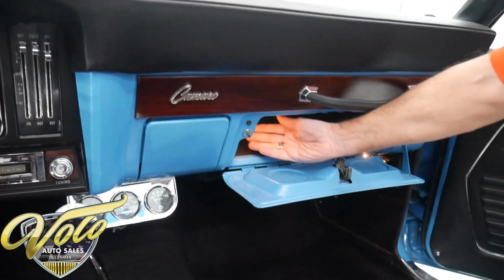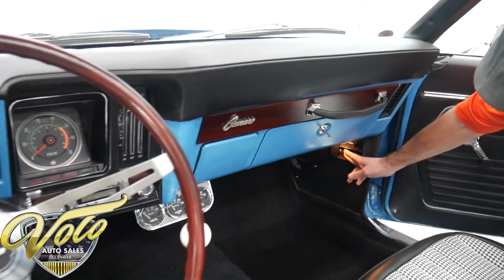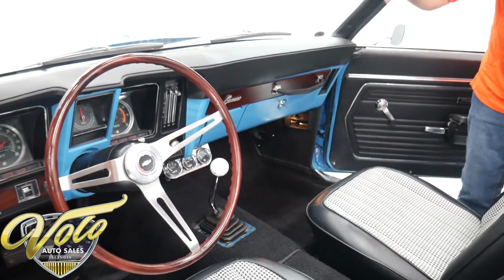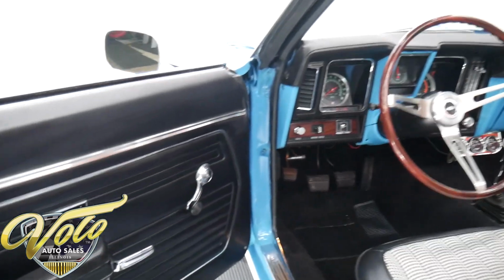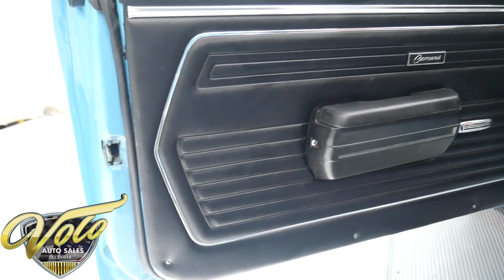New glove box liner. The light does work in here. And I noticed the lights down in the kick panel work. Kick panel, the levers, the vents, all that's been replaced. The vents in the dash, the mirror, the visors, and then all the side panels, the armrests, the window cranks, door panels, front and back, that's all been replaced. Ashtrays.